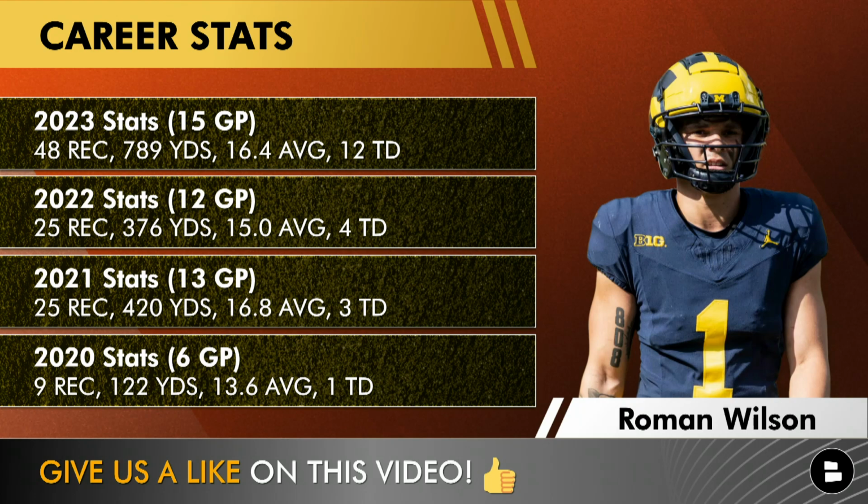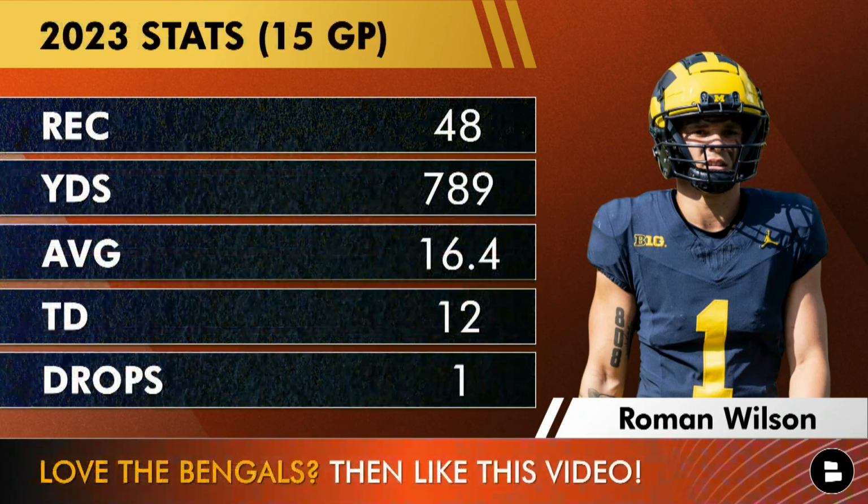Ladd McConkey's a dream fit, but he was well gone by this point. From a play style, I think you get Sterling Shepard size, but frankly, a better athlete. This is a very impressive athlete. Not just the 4.39 40-yard dash, but he ran a 4.07 shuttle. Despite not being a very big player, he's sub 5'11", 185. He did do outside receiver stuff for Michigan in the past as well. Some other comps here, you guys don't like him: Cedrick Wilson, actually a pretty decent athletic comp for Roman Wilson as well.